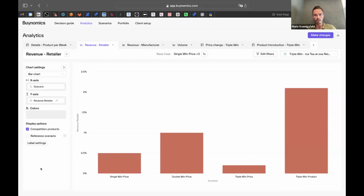So coming from this price change in the first case and looking at a retailer here, we see that all 4 different scenarios that we have set up basically achieve a winning strategy for the retailer. So 1 win basically ticked off. Now the question is, of course, how do these scenarios actually play out for manufacturer and shopper?